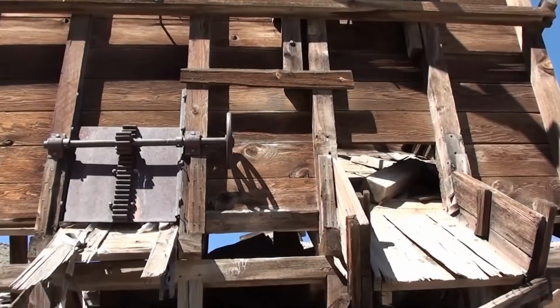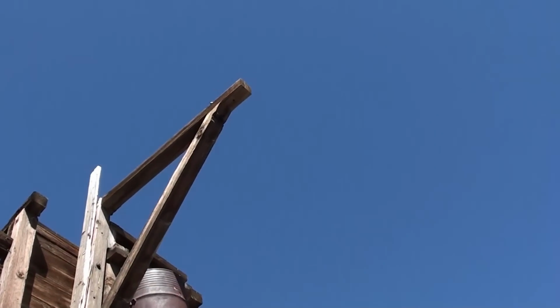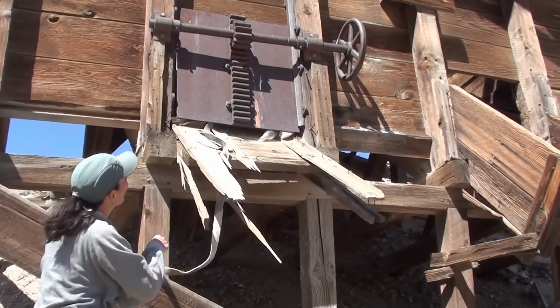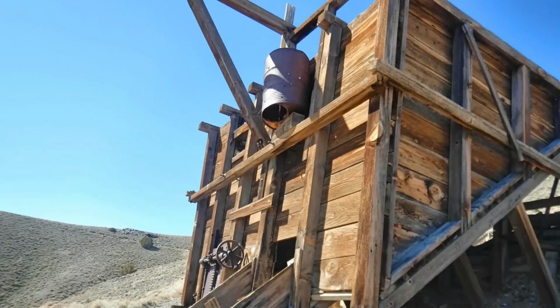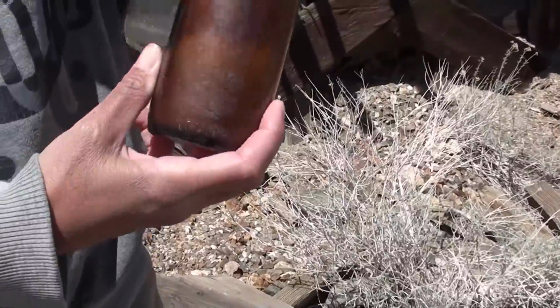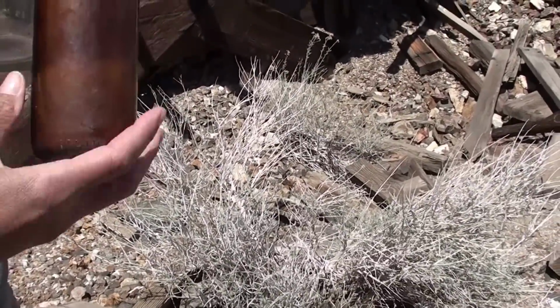It's got a big davit up there for something. They must have been hauling something up or down, or it's got a hole in the end of it. Is that a belt? Yeah. I don't know what that's for. There's a bottle stuck in the gate. I see that. So here are a couple bottles. One's an old Coors bottle. Of course. Yep, and it says on the bottom, please help fight litter. I wonder when that slogan was made.